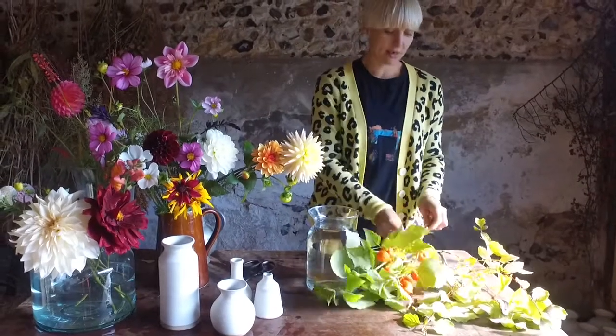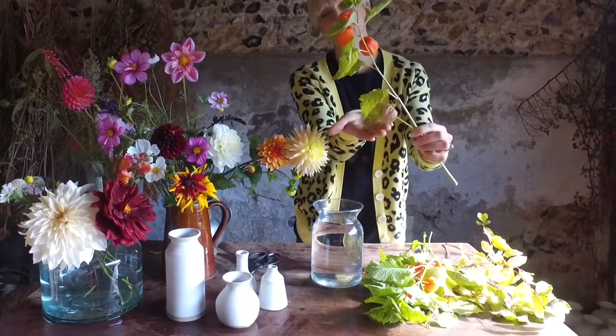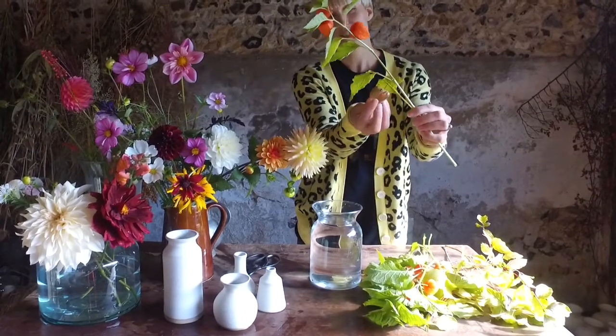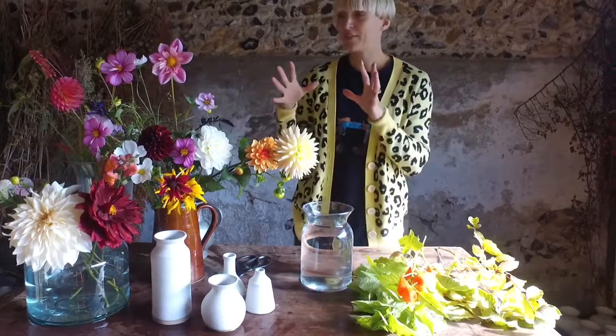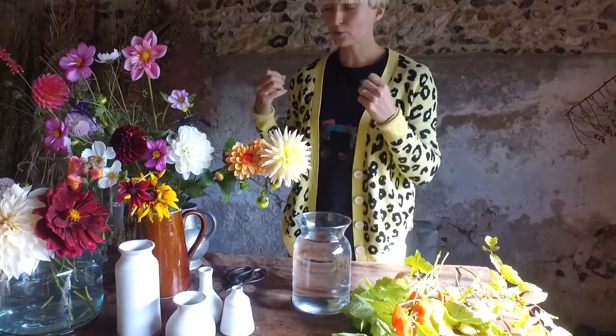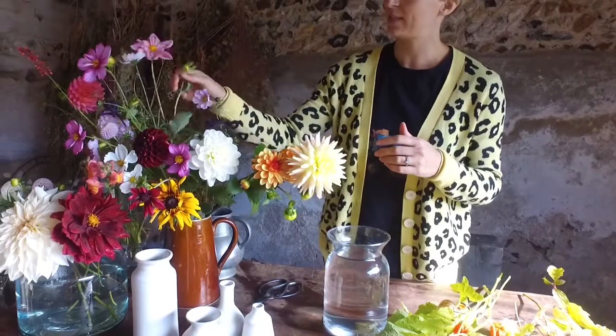And this lovely, the Chinese lanterns, you're getting some that are really turning this laced texture, and then the others are still really vibrant and colourful. And the flowers are just pumping it out just to try and get themselves pollinated ahead of the first frosts.